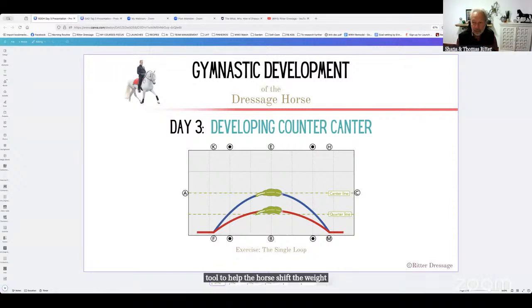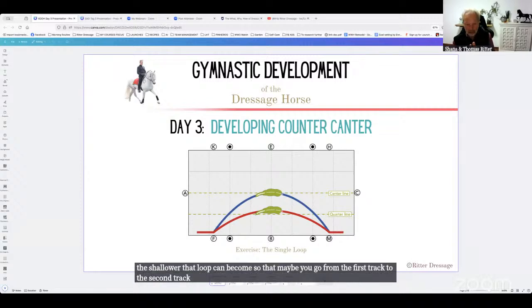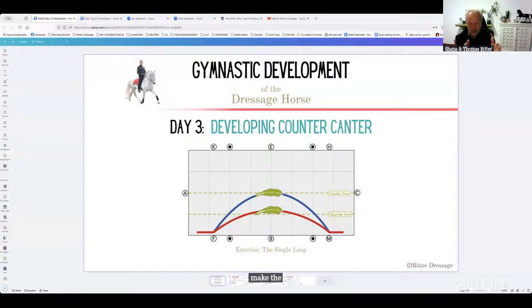And then the more supple they become, the straighter they become, and the more they understand what they're supposed to do, the shallower that loop can become, so that maybe you go from the first track to the second track a couple of times and then make the loop so shallow that the horse just moves basically one horse's width away from the wall and back. And eventually you have the single track. So that would be a good way to introduce the transition into the counter canter.